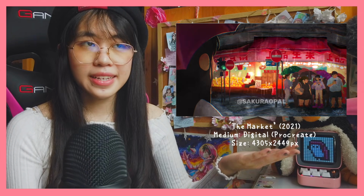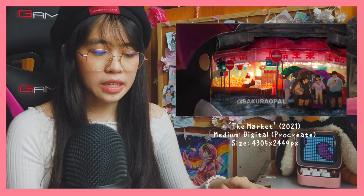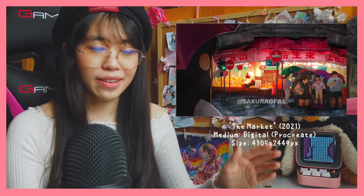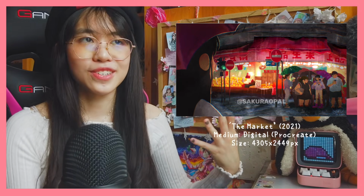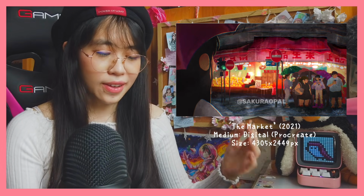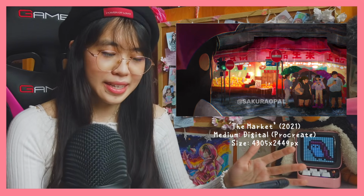Let's go. So my first piece is The Market, and it is a digital illustration. I included this piece because the way the girl is looking in is a reflection of how the admission officers are looking into my life, and I also just really liked my color choice and the strong sense of lighting in this piece.